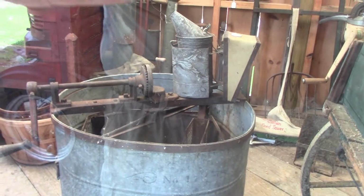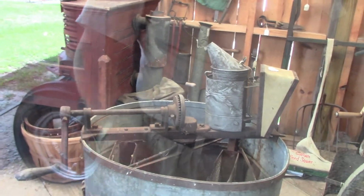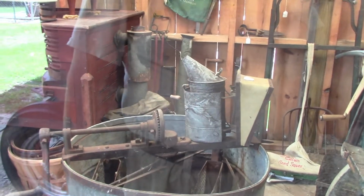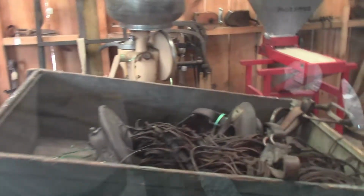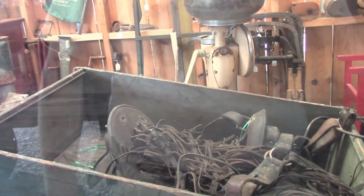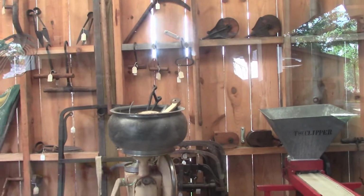You got a little thing right there. You probably put flour in there. Probably make dough, or I don't know, something like that. Look at that. It's got a little pump right there. Oh, look, an old saddle in there. An old saddle in that wagon. The clipper.